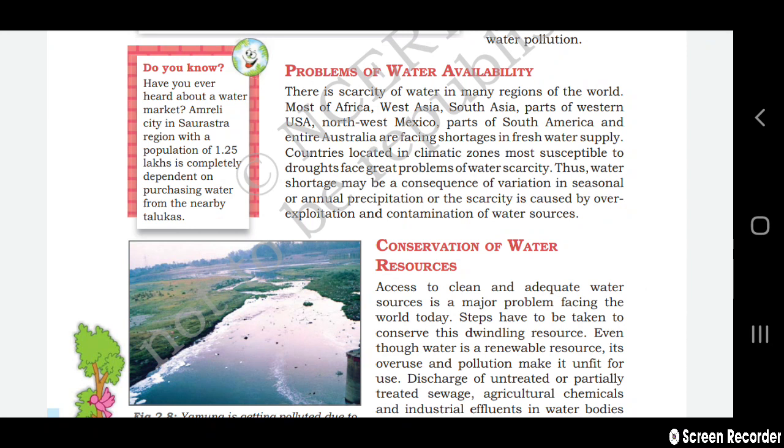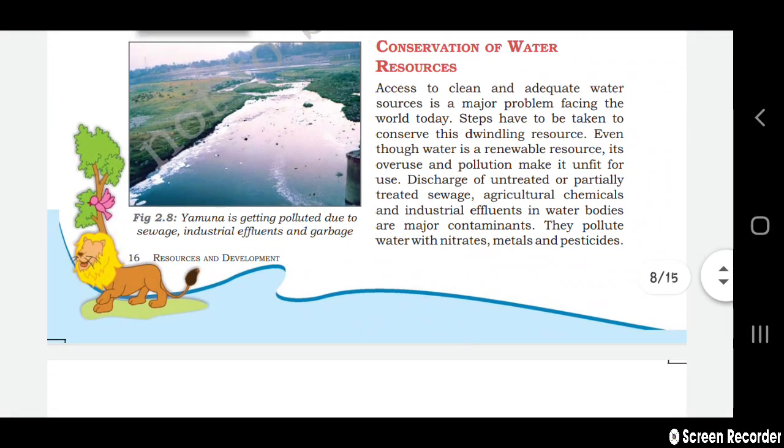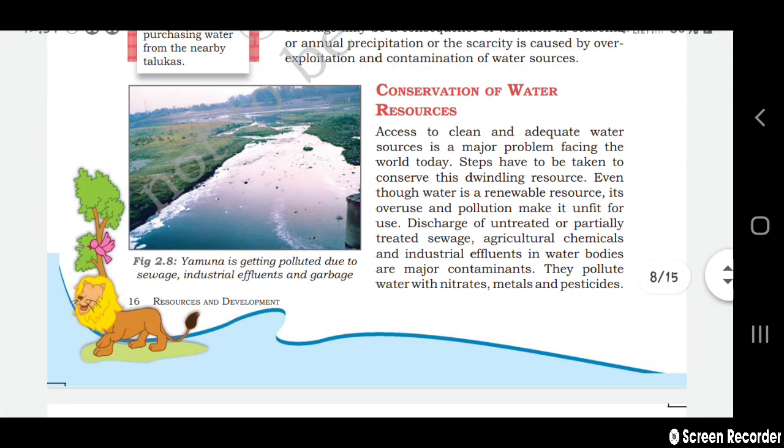Now let us know how to conserve the water. As you know, scarcity of water causes more problems, so we have to conserve it now. So how to conserve the water? Access to clean and adequate water sources is a major problem that we face in the whole world. We need clean and very good water. So steps have been taken for conserving the dwindling waters. The measures have been taken.